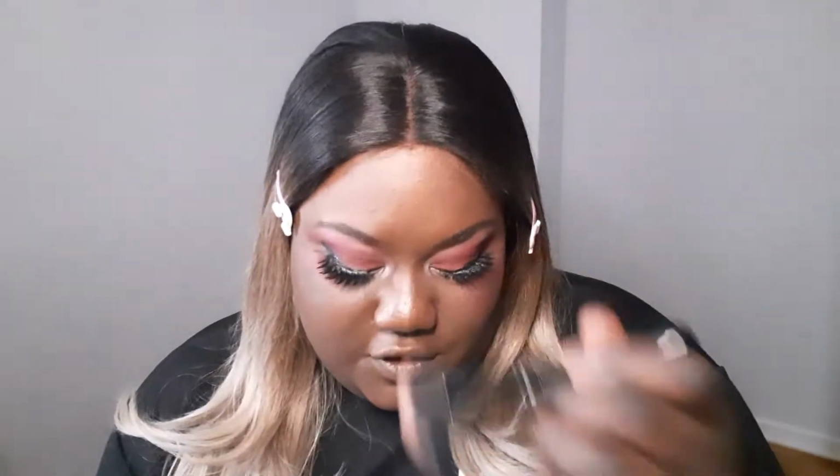Now that my lashes are on, I'm not going to do too much to my nose. I don't know, there's just something that feels very oppressive when I contour my nose to make it look smaller, but I mean, if that's your thing, by all means. Aesthetically, in the anime, they have a smaller nose, but I'm just gonna keep my original face.